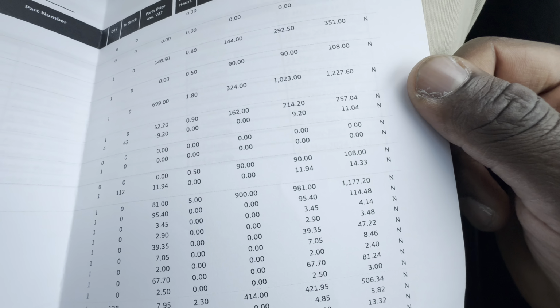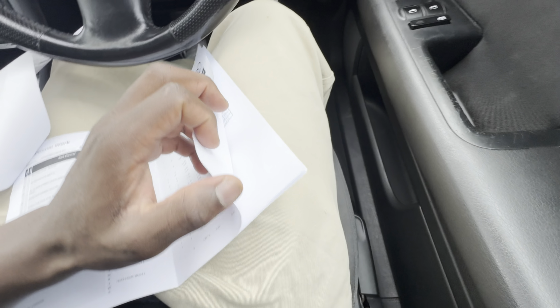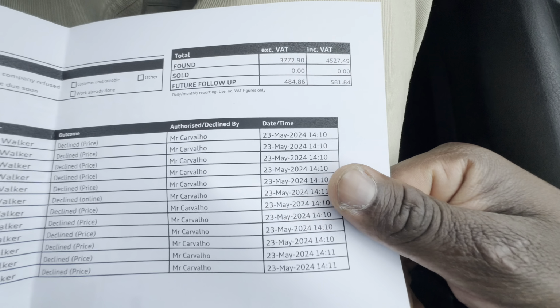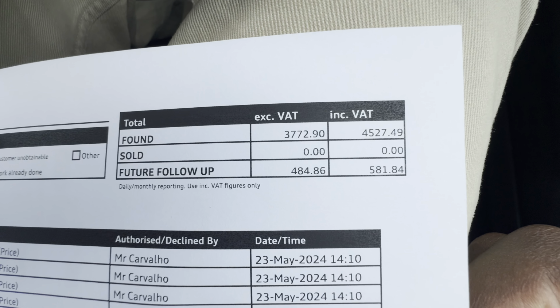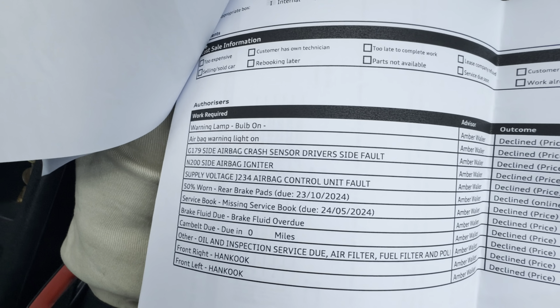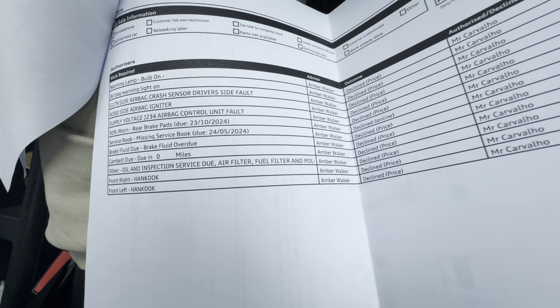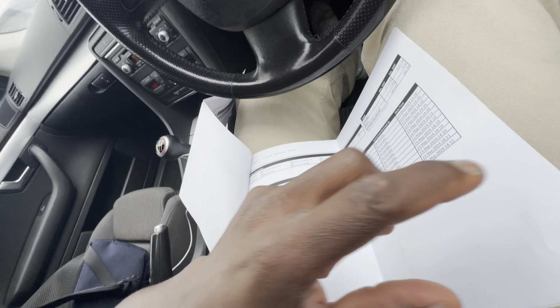You do the maths. If you want, you can pause the video and do your maths. But basically, all of this, if it was done in an Audi garage, this is how much it would have cost. Almost £5,000. This is the work required, as I mentioned before. But most things here have been done by me, but obviously because I'm not a garage or anything, it doesn't get recorded, and I don't have the service book as well. So obviously that's another one, and then more stuff about the tires.